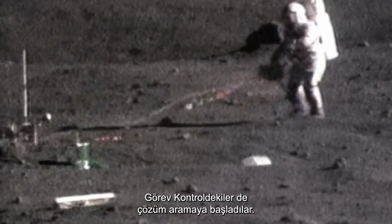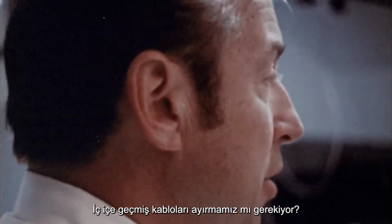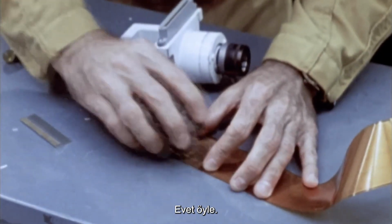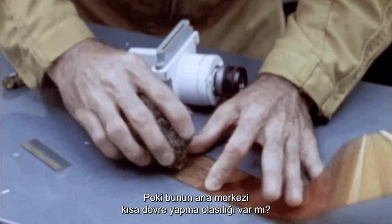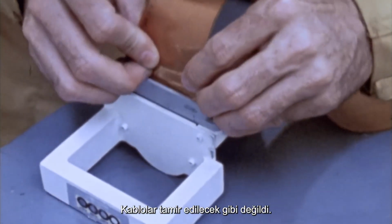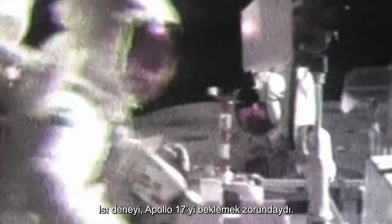John had unknowingly torn the cables in the heat flow experiment. The people at Mission Control worked to find a solution. So that means you've got to make all those wires, separate wires in there, and have them insulated from one another. That's right. And if that doesn't occur, what are the chances of shorting out the central station? Well, that's another one that they're working. They couldn't find a solution. The cables were beyond repair. The heat flow experiment had to wait for Apollo 17.